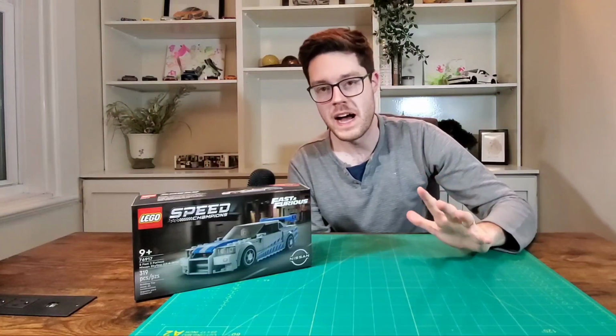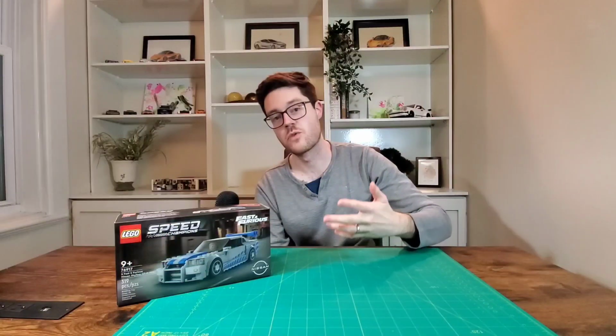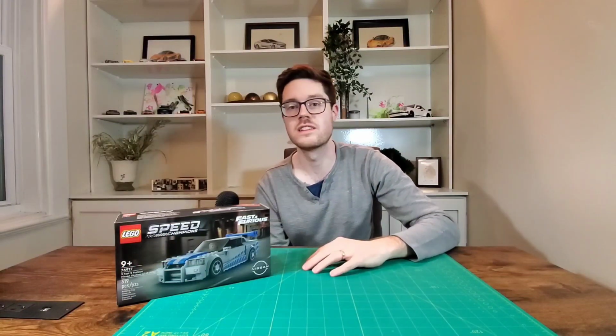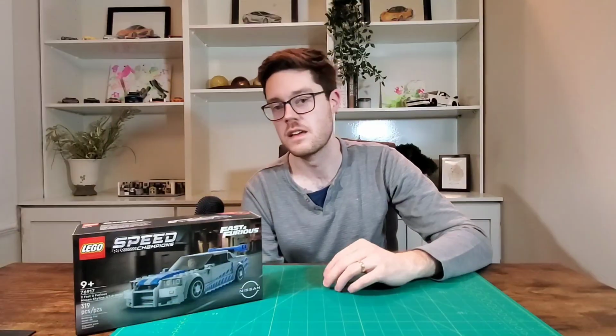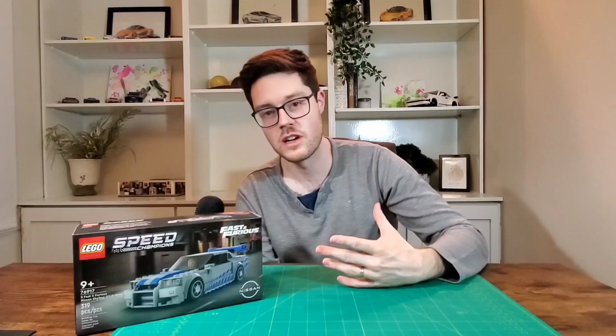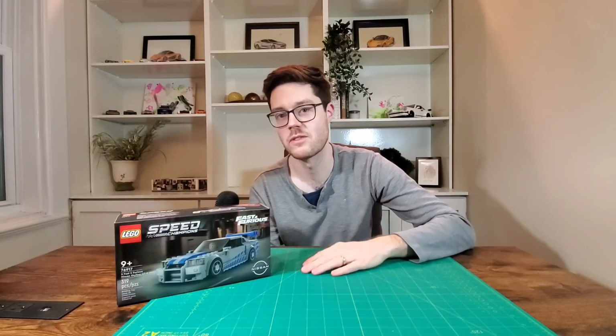Hello everybody, welcome back. Today we're going to be looking at the one and only Ryan O'Connor's R34 Nissan Skyline from Too Fast, Too Furious, aka the one that everybody's been talking about, aka the one that's been very difficult to get a hold of up until now. Now you can get it everywhere.